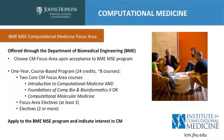So I mentioned earlier that we have a master's program in computational medicine, and this master's program is run through the biomedical engineering department. It's a focus area in the Department of Biomedical Engineering Masters of Science and Engineering program. And so students, when they apply to the Biomedical Engineering Master's program, they can select their focus area on the application form. So if you're interested in computational medicine, you check off the computational medicine focus area. And we manage a one-year course-based program that requires students complete what is typically 8 courses or 24 credits of coursework.